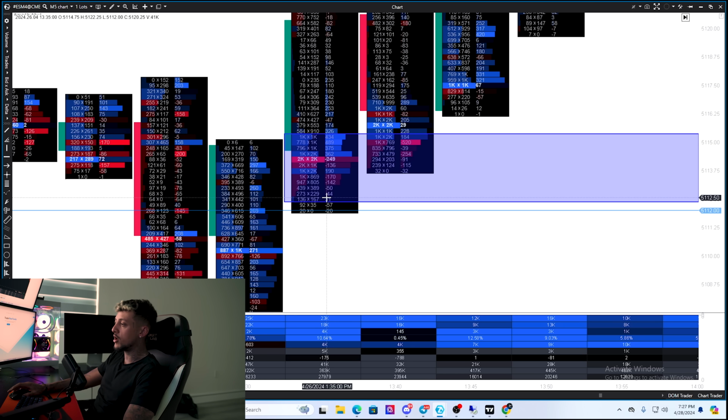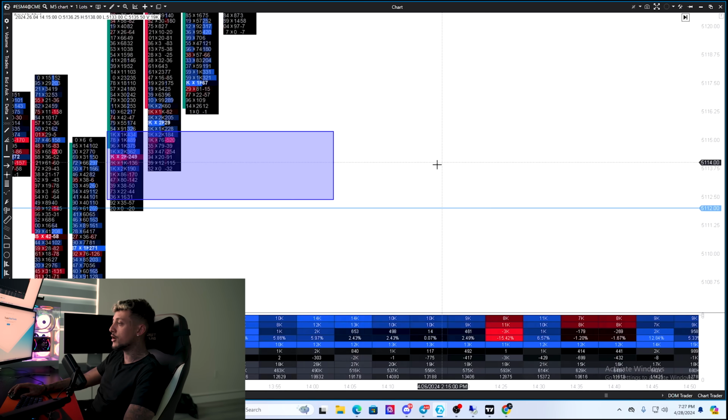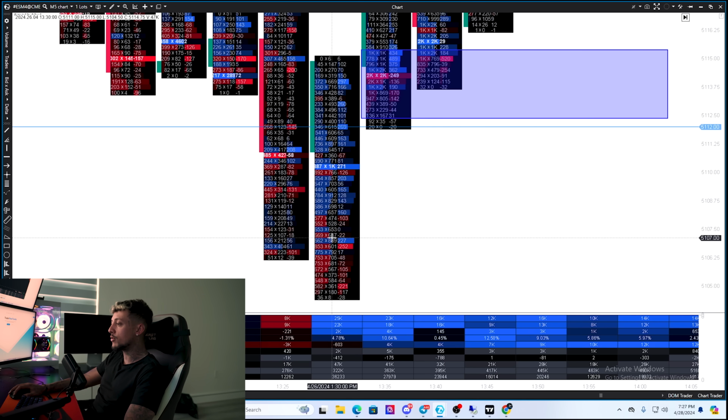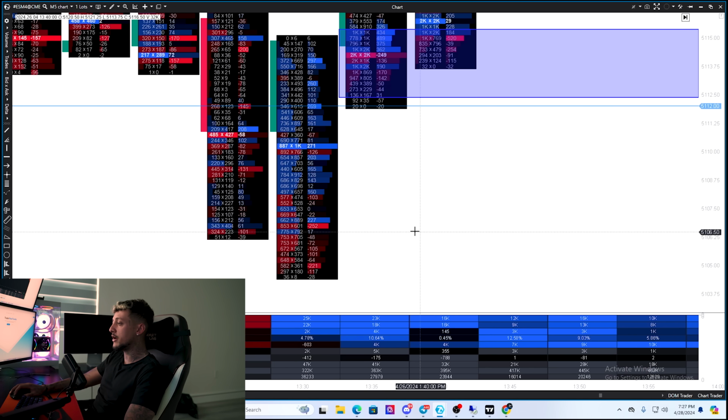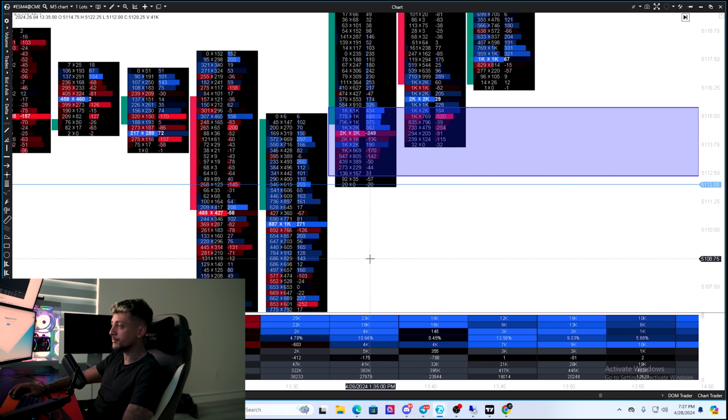I'm looking to take that long up into the resistance range, which, again, my pre-market plan originally was to short under this area. But since price action failed to continue to push lower, this aggressive selling failed, and we didn't see any follow through with these aggressive sellers, that's when my game plan completely switched, because that setup is no longer valid.